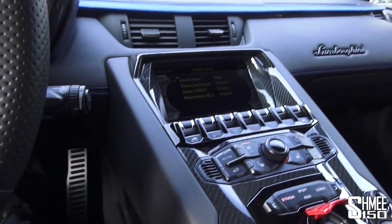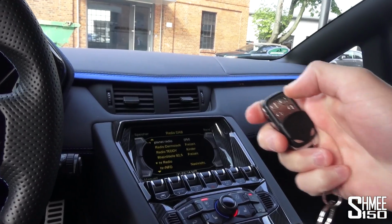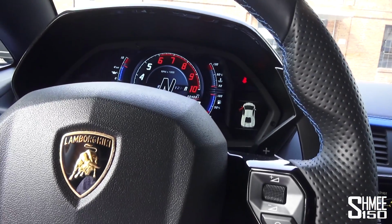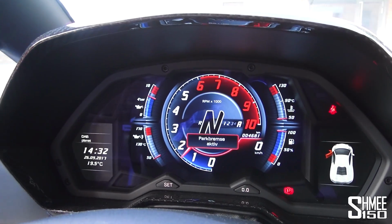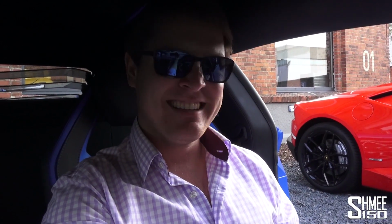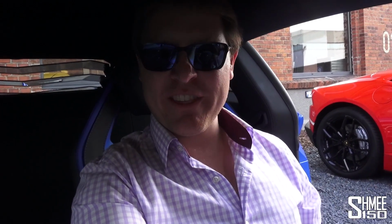It's a good sound. And then we've got the control for the exhaust system as well. It gets even louder. Everybody likes that. Just a little feathering. Wow. Barely anything. So, let's go head out on the roads and see what this thing is like.